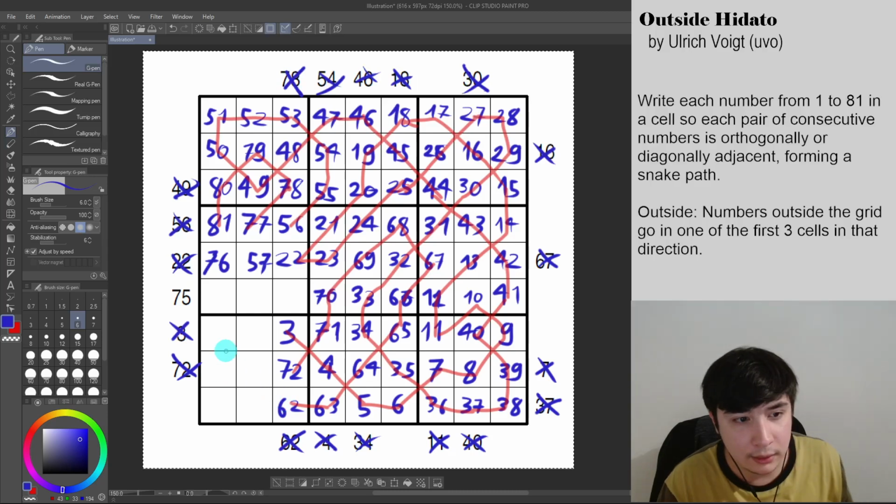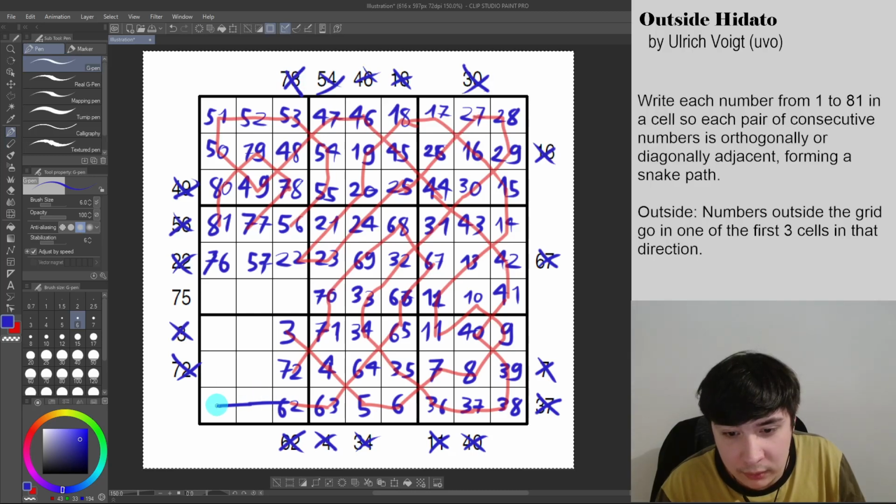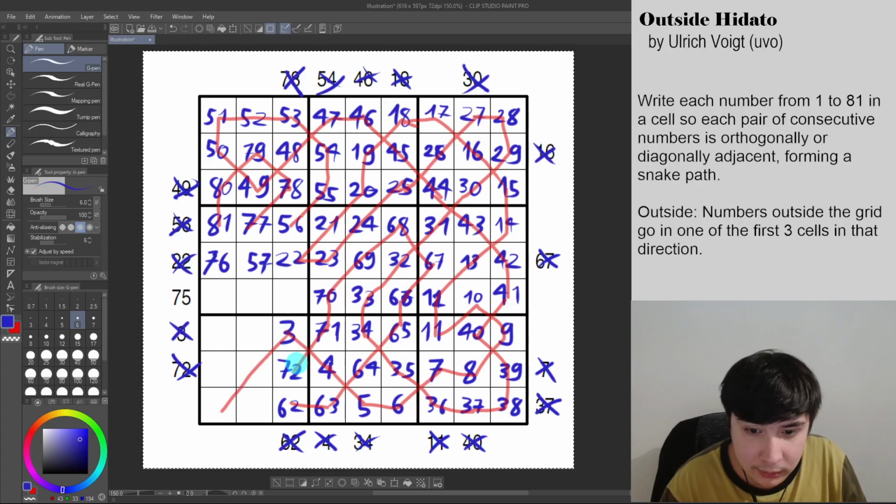I think the idea is we need something to fill in this bottom left cell. However, the 62, it needs to go 4 moves up. So I don't think it can go 2 moves staying in the same row, because this would be 60, and then that can't connect to the 57. The 72, yeah, it can't go down. It has to go up here. So the only remaining option here is to actually have the 1 fill in this spot.